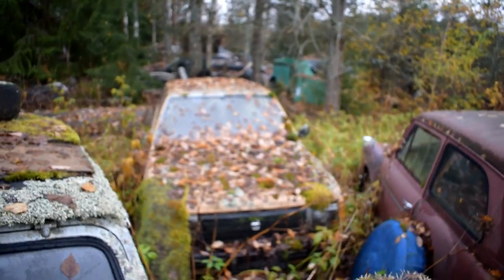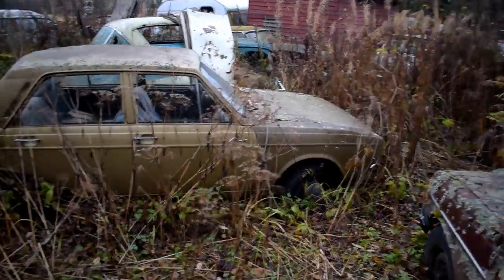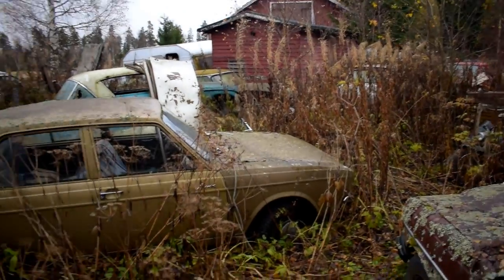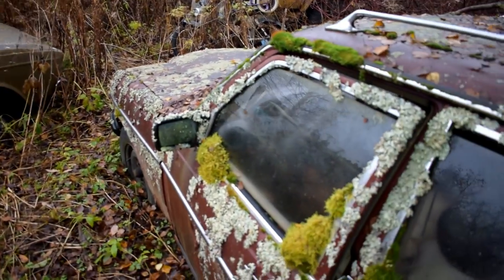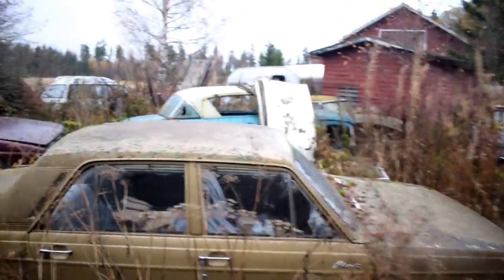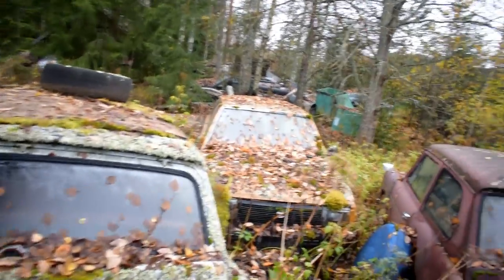Wait a second. I'm gonna put this to automatic focus because it's really annoying if it doesn't focus every time. Okay, now it's better. I don't have to focus every time I stop. But yeah, this place is really cool. There's lots of old cars. We're gonna check them out in today's video.